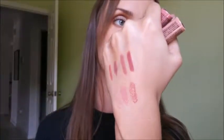So my next item is the NYX Butter Gloss Lip Gloss, and I actually bought this in a kit of 3 at CVS for, I think, $11.99, which is a pretty decent deal. So I did some swatches just to keep this video going. The first one is the color Fortune Cookie. The middle one is Creme Brulee, and the 3rd one is Madeline, which I'm wearing today, and that's more brown.